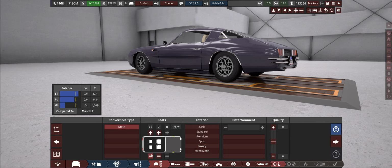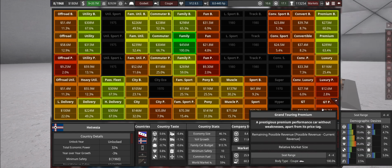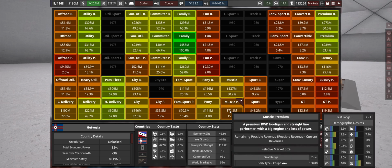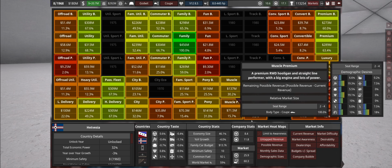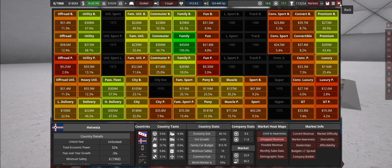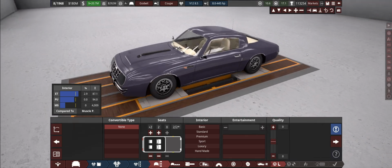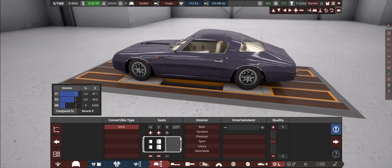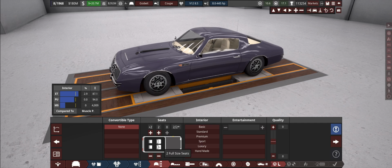And yeah, let's take a look at our markets again. 4 seats for GT Premium, 4 seats for GT, 2 seats to 4 seats for Muscle Premium. So I might make 2 trims, 1 2-seater and 1 4-seater. Or just one. I prepared the interior to look like a 2+2 anyway. The body doesn't fit 2 full rear seats, so let's make it a 2+2 for now.